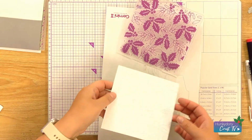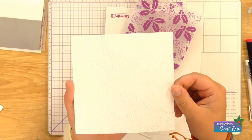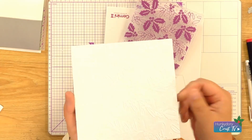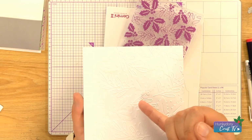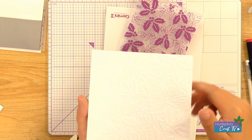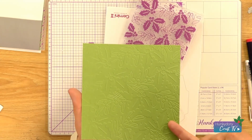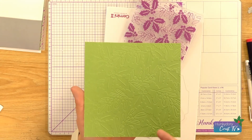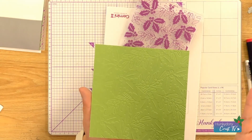So if I lift this up, this is the side there. So the holly is raised. The outline of the mistletoe is raised, but everything else is debossed. So if I turn that over, what you have then is the holly is debossed, and all the berries are debossed, and all the mistletoe is debossed. So actually the background is lifted.